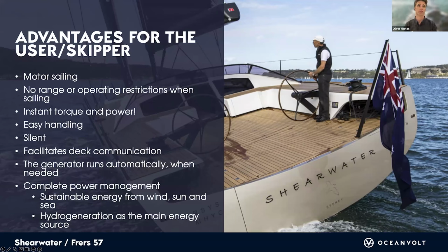There's no range operating restrictions when you're sailing. Because you have that massive battery bank, it means that your house power and things is going to last you longer than you can imagine whilst you're sailing. It just simply requires a slightly different way of thinking when it comes to motoring. Just like with an electric car, if you try and use an electric car the same way that you use your petrol car, you're not going to be very happy. But with a very slight adjustment in the way that you use your electric vehicle, you can really get a lot of fantastic benefits out of it.